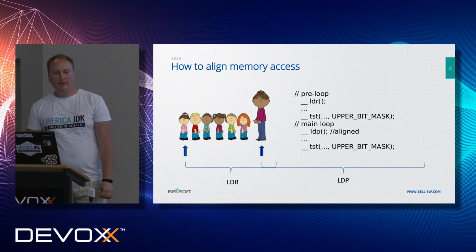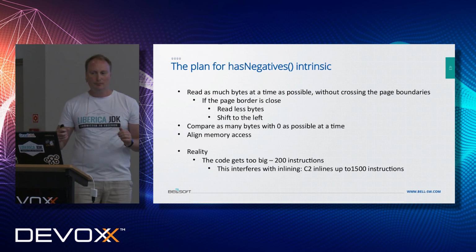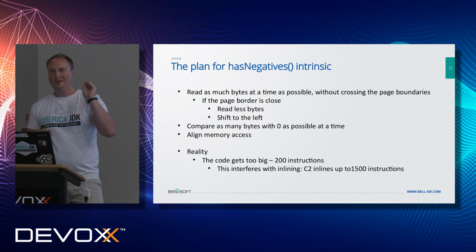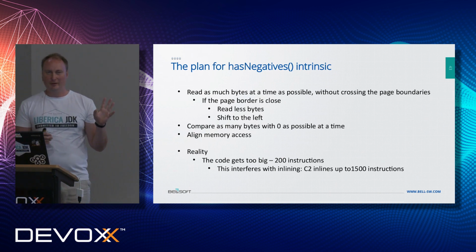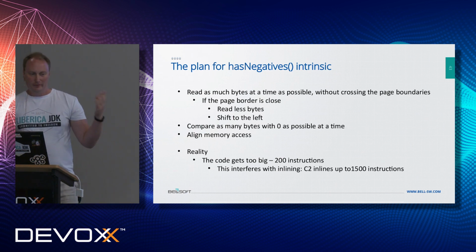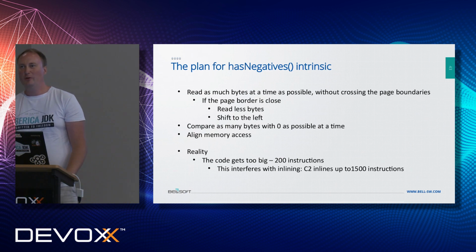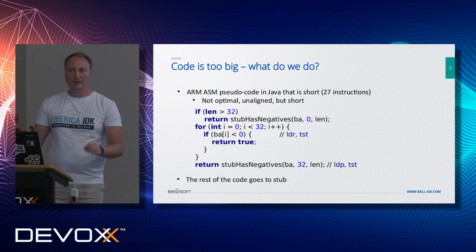But all those things really work well when you have a lot of data. Because, you see, the logic is very complex. So overall, all the tricks take a lot of cycles, a lot of instructions to implement. So 20 instructions is a lot. It's much more than a single cache line, for example. So the solution is to split cases.